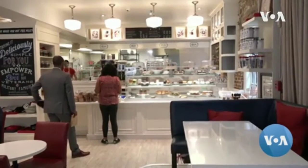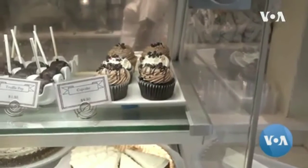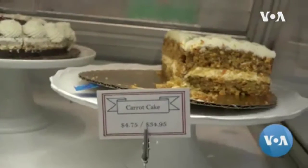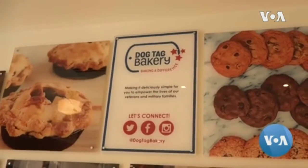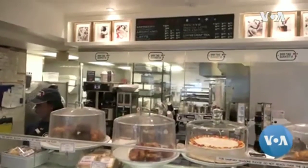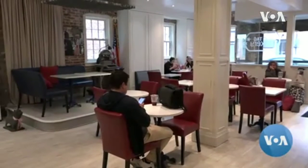The Dog Tag Bakery is a feast for the eyes and the stomach. There are pies, cupcakes, cookies, and brownies everywhere. But this isn't any ordinary bakery. This place has a special mission that goes beyond baked goods. So Dog Tag Bakery is our living business school where we empower veterans that have service-connected disabilities, military spouses, and military caregivers to understand entrepreneurship and small business.